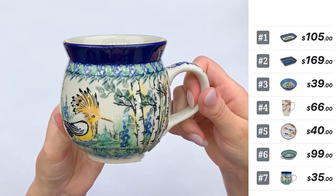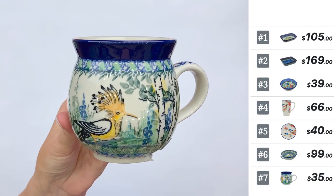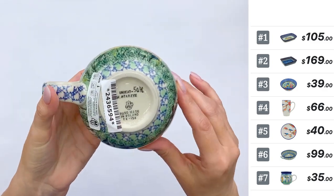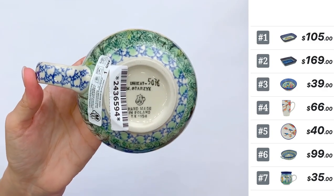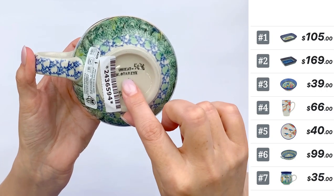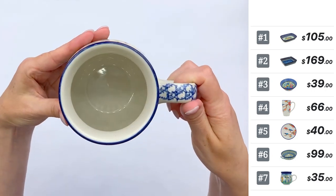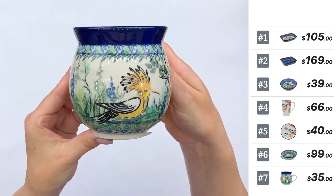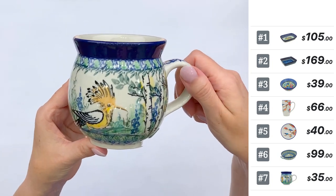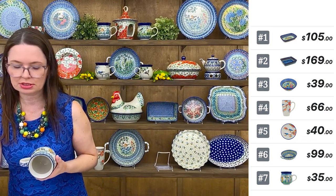You can use it for tea and coffee each morning and just imagine the beautiful scenery from this lovely space in the world. Yes, this is part of Poland. Handmade and hand-painted in Bolesławiec, Poland by Ceramika Artystyczna. This beautiful pattern was designed by Miss Maria Starzyk and there is her name. The 12-ounce bubble mug is perfect for coffee, for tea, and also a great gift idea. Microwave safe. They are also dishwasher safe and you can use them in your freezer if you need to. So that's the 12 ounces.